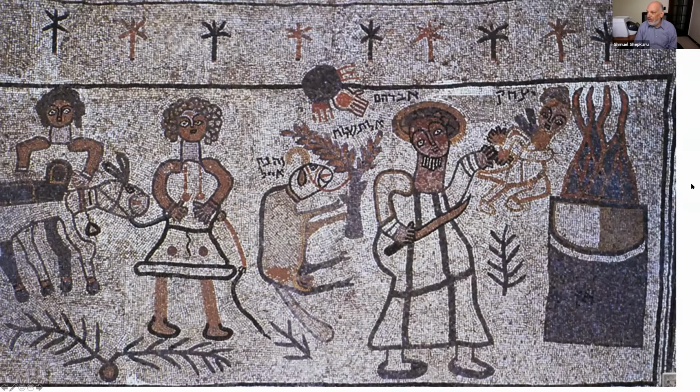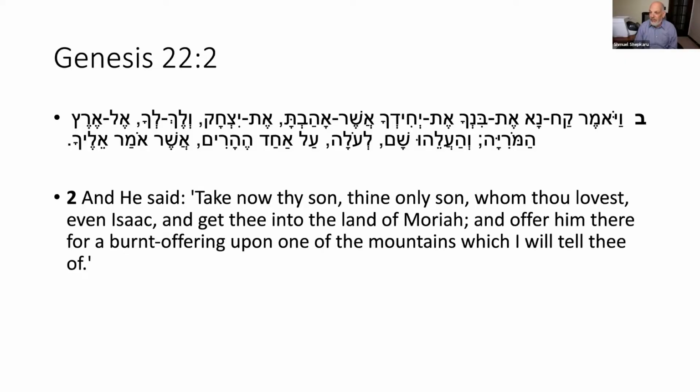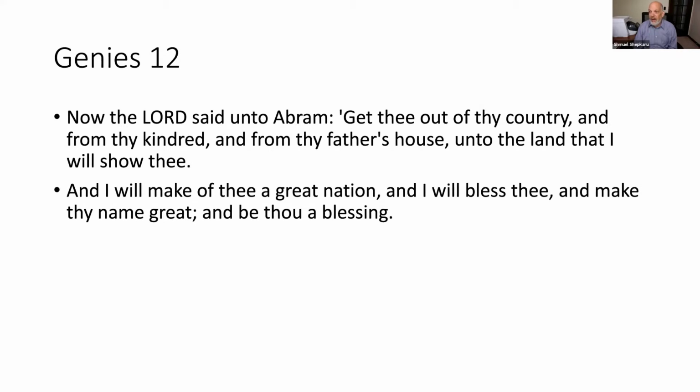To summarize Genesis 22, God asks Abraham to do the unthinkable. "Take your son, your only son, the son whom you love, Isaac, and go to the land of Moriah and offer him there for a burnt offering." Apart from being inhumane, the command made no sense. Earlier in his life, God had ordered Abraham to depart from his father's house, his country, and go to this unknown land that God will show him. And in return, God promised Abraham to make him the father of a great and blessed nation. And as a bonus, he will curse his enemies as well.